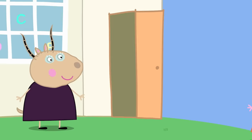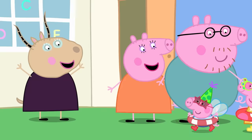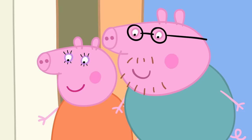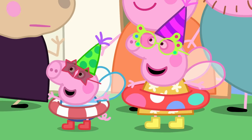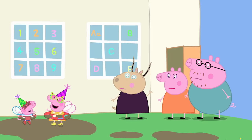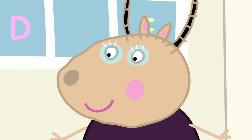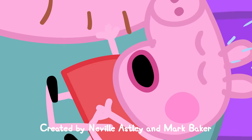Bonjour, children. Wow! What beautiful outfits you have on, Peppa and George. They picked them all by themselves. I can see that. And those boots. If you want to jump in muddy puddles, you must wear your boots, Madam Gazelle. Of course. Oh. Oh. Peppa and George love jumping in muddy puddles. I suppose it is lucky I brought my boots today as well. Everyone loves you. Oh, dear.